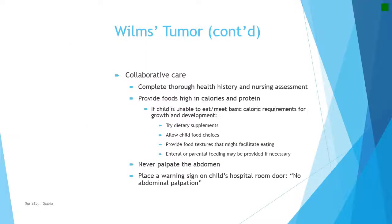And the collaborative care is complete, thorough health history and nursing assessment, provide food high in calories and protein, and if the child is unable to eat or meet basic caloric requirements for growth and development, then try dietary supplements, allow child food choices, provide food textures that might facilitate eating, enteral or parenteral feeding may be provided if necessary.